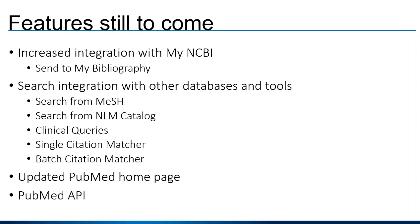Same with the NLM Catalog, the Clinical Queries tool, that Single Citation Matcher. If you have a little bit of the citation information and you prefer to use the Single Citation Matcher form, and the Batch Citation Matcher, these will all be integrated with PubMed Labs when it becomes default PubMed. So what will happen is whatever day it is that you go to PubMed and you're presented with this new PubMed interface, that's the same day that when you search for MeSH, your search will be run and your results will be returned in PubMed Labs.